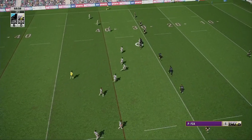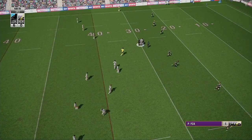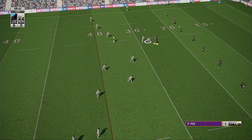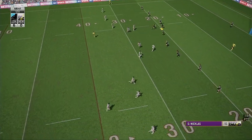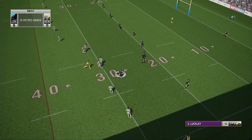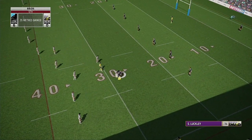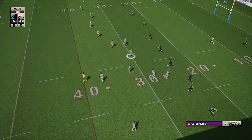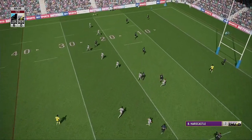Nice vision. Cut out ball. He's got momentum. Still going. Held. Still a couple of tackles up their sleeve here. Gets the ball out. Hardcastle. Wrapped up. No way through. Referee. Fifth tackle. Punts.